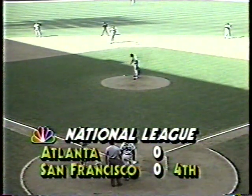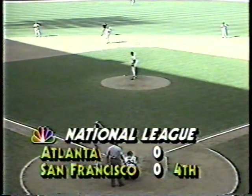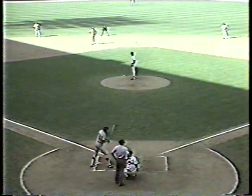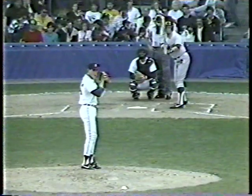2-1 the count to Carlton Fisk. In fact, I know the best corker in the business. He's still up in Boston. He's still playing in Boston? No, he never played. He can cork bats better than anybody in the country, I'll tell you. He does a real good job on them.